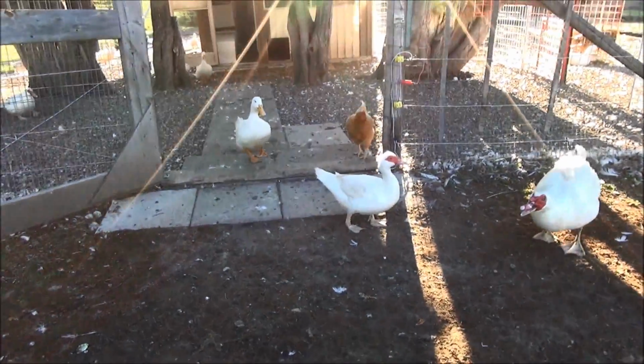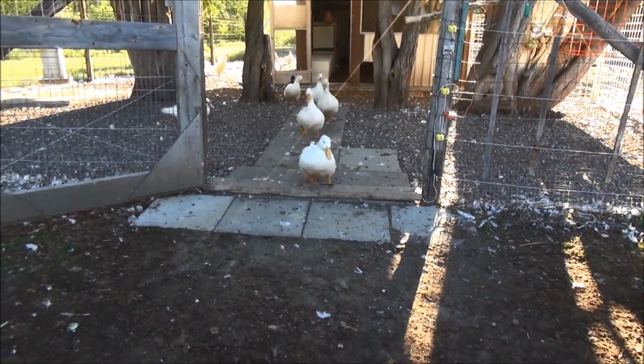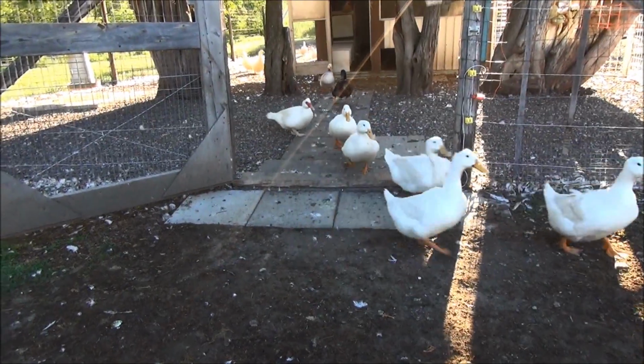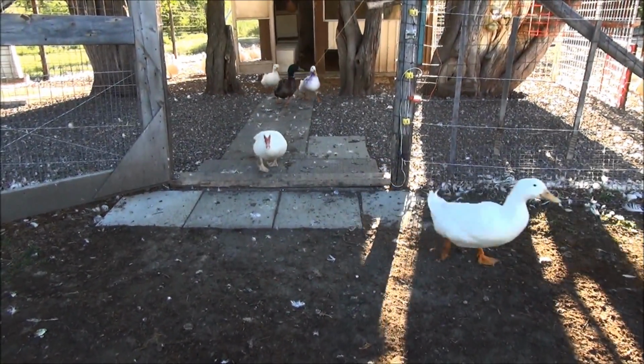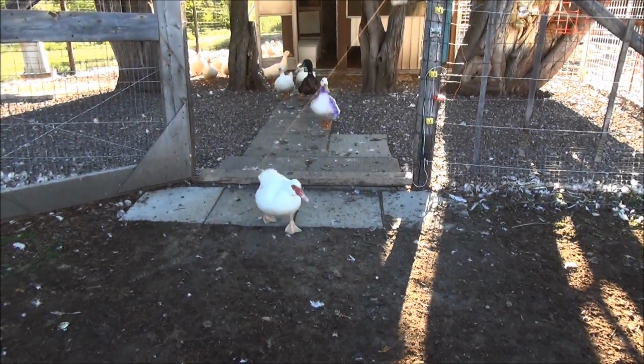And last night they actually went in early. I was surprised. It was like 9 o'clock. They went into the pen, and usually it's about 9:45. So they had a long day yesterday outside. It seems if I let them out earlier in the morning, like at 6 a.m., they go back in the pen a little bit earlier.